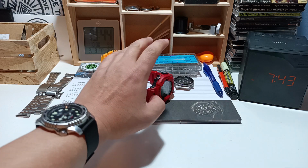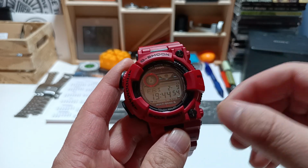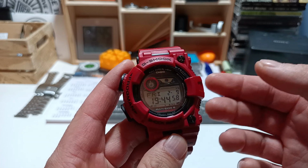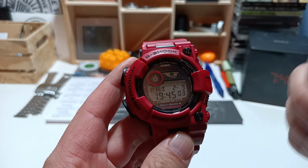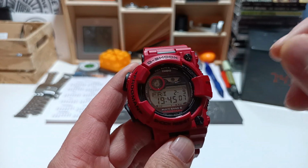Anyways, so what do we have? It's a big red thing. It is a Casio Frogman. My first ever Frogman. I really wanted to try one. I was looking at them, they look cool, but I can't justify the premium price of these things because these are very, very niche and dedicated watches.